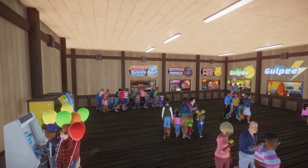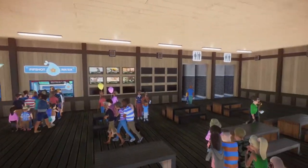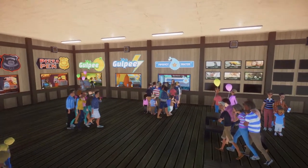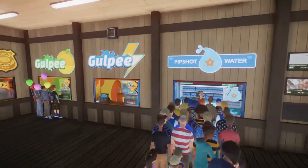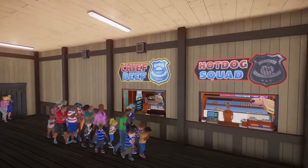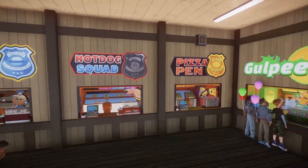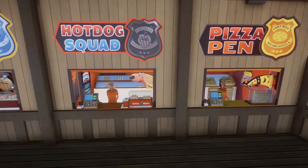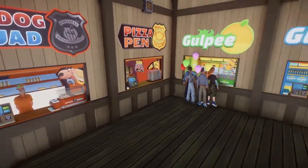I made a little indoor food court area for the guests to escape the cold and have a display. Advertising. Hip shot water. Is that literally just gulpy? We got gulpy energy, gulpy soda. Got cheese like beef. Hot dog squad. And then the pizza pen. That's just what the hot dog food store's called.